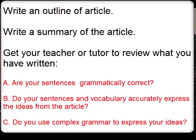Now, be careful. If you're writing a lot of short, simple sentences, you're going to get a lower score in the TOEFL iBT, so you should practice combining these sentences into longer, more complex structures. Remember that you're scored on your ability to use advanced grammar structures. So the more that you can combine your ideas, the better chance you have of getting an actually higher score there.